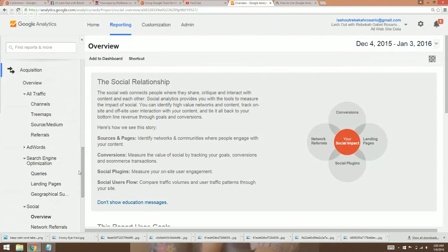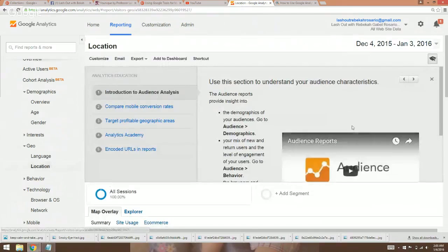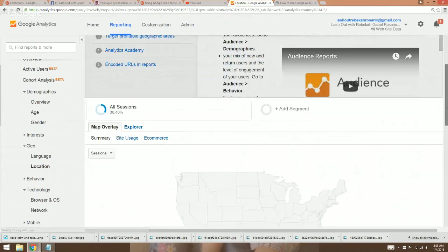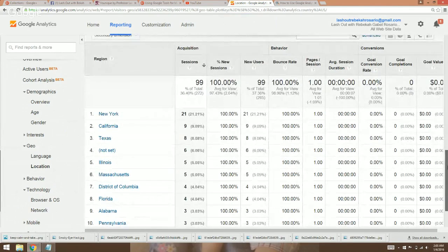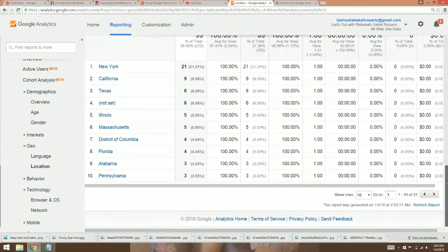You can even see things like, one of the things that I just think is really neat is I like looking at the location. So if I click United States, I get 21 people coming from New York, 9 from California, 8 from Texas. I'm actually in Florida, so that's surprising. That's a small amount. But I can see how long they've stayed on my website. I can see new users. I can see if they've returned, etc.